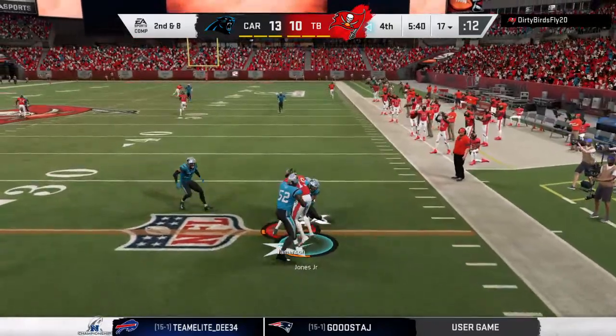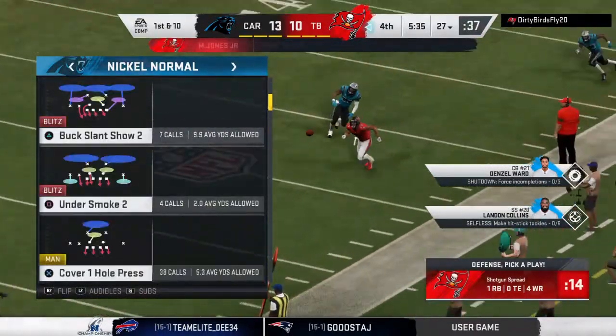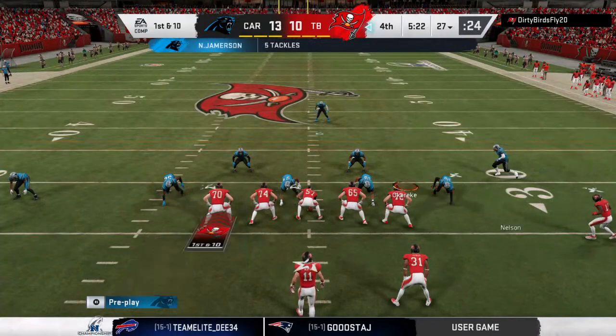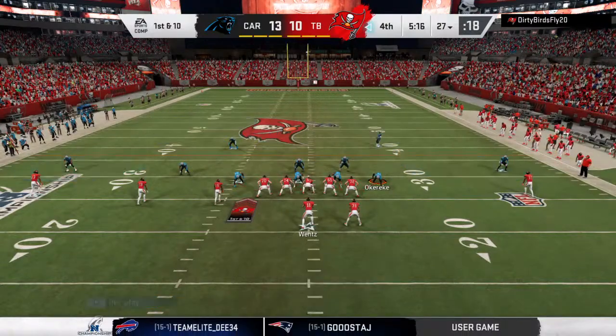Completing it here to Marvin Jones, and he works it across the 25 before being tackled. His first catch in this NFC Championship game, and it's a first down. So signs of life in what's been a dormant offense in this second half. Here's 1st and 10.